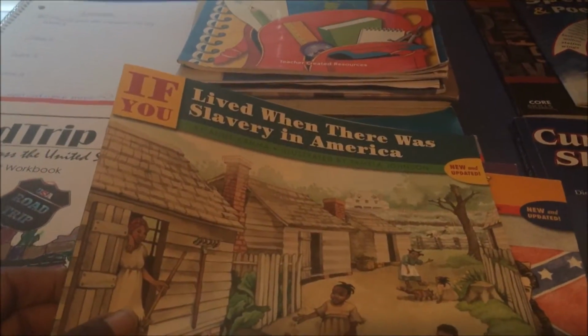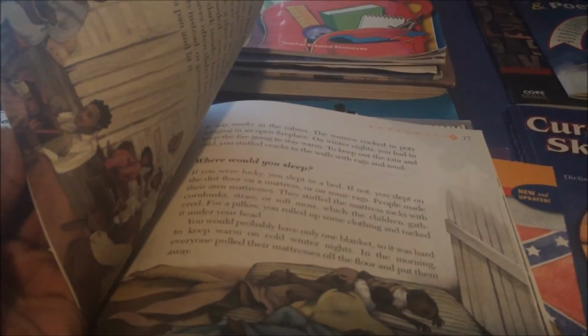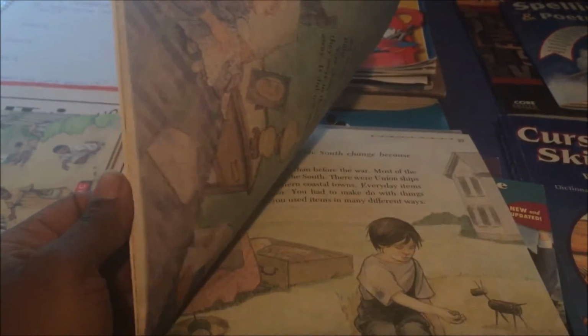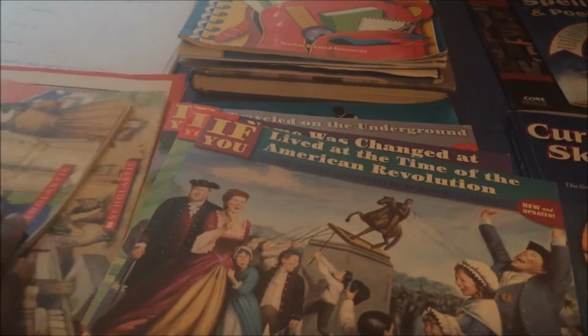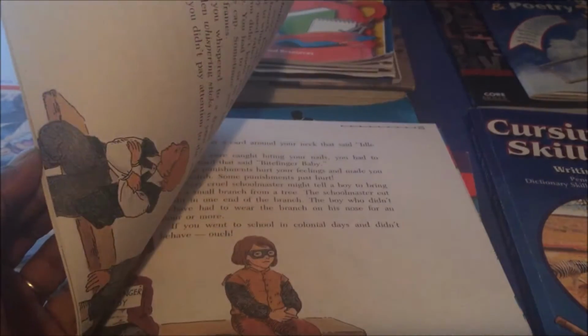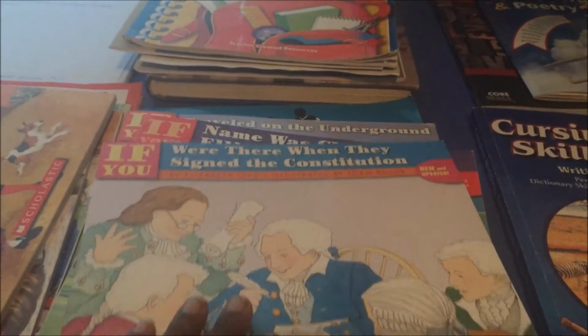We have If You Lived When There Was Slavery in America. We have If You Lived at the Time of the Civil War. We have If You Lived at the Time of the American Revolution. If You Lived in Colonial Times. If You Were There When They Signed the Constitution.